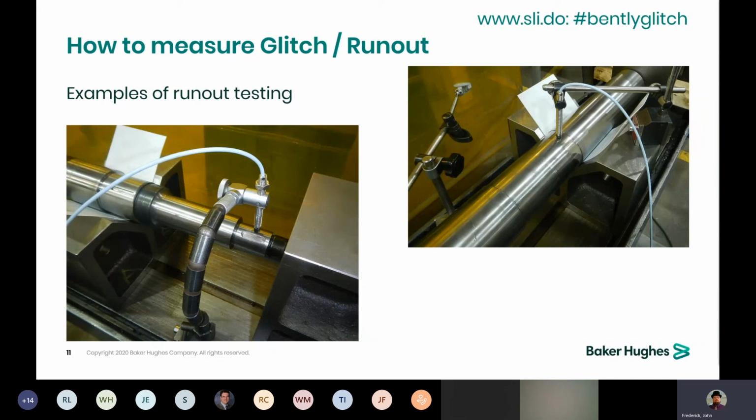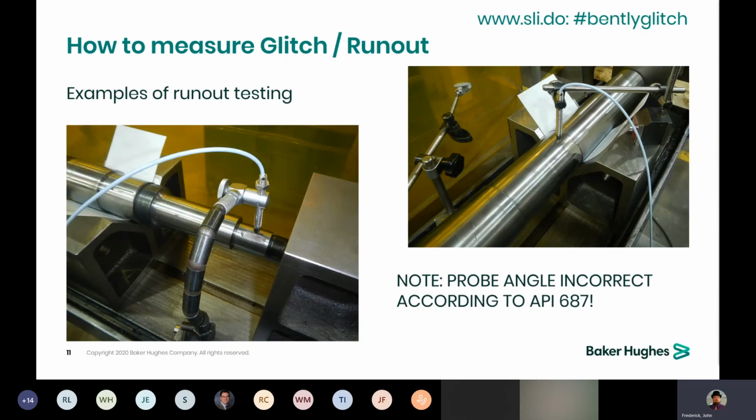And as we were just talking about the proper location to measure this, according to API, this is not the proper angle to measure this. They should be at either 45 left or 45 right to eliminate any reading errors. Also, I don't notice a mechanical dial indicator on this, so I would have added one of those as well, just to correlate the prox probe readings to the readings from the mechanical readouts, to make sure that they're in line.